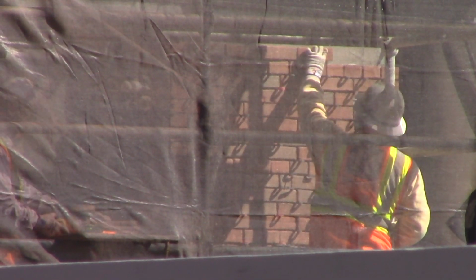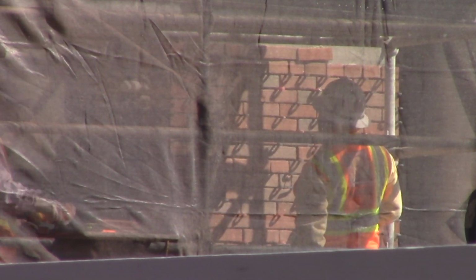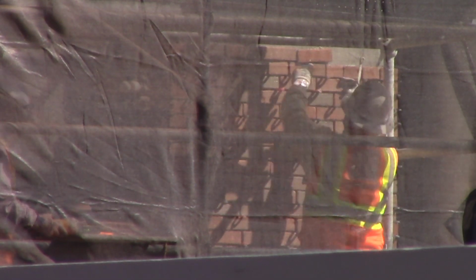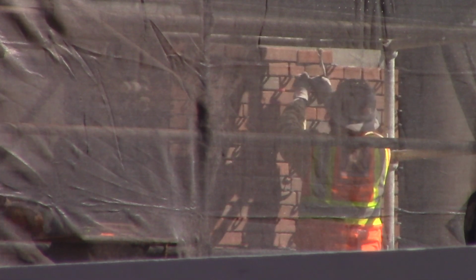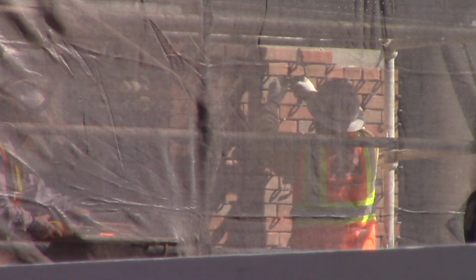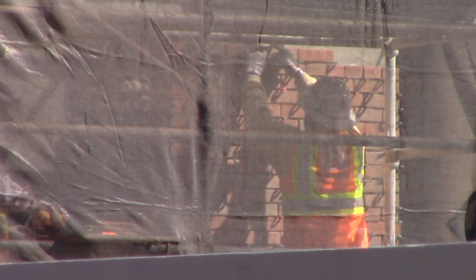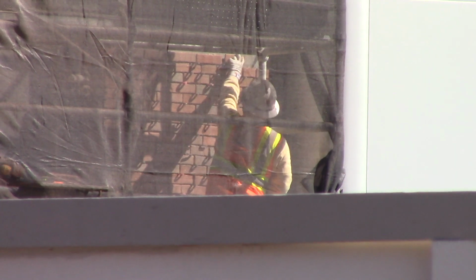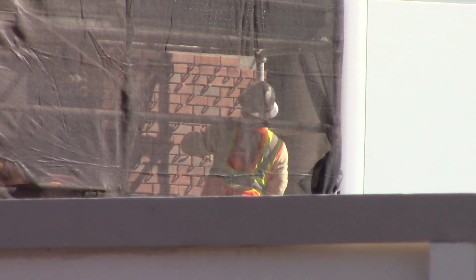Now the brick is being placed on the wall. Notice that spacers are being added between the bricks for alignment. And eventually these spacers will be removed and the cement will be added between the bricks. This type of brick is called thin brick veneer.